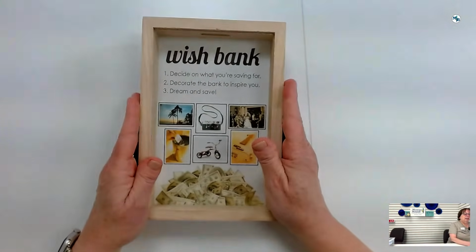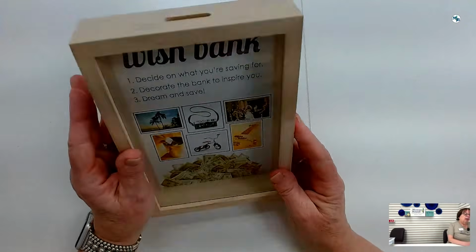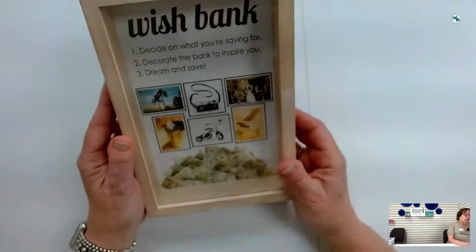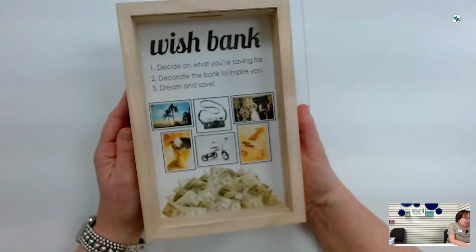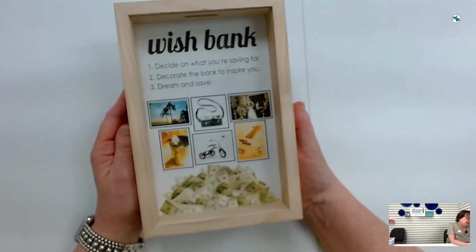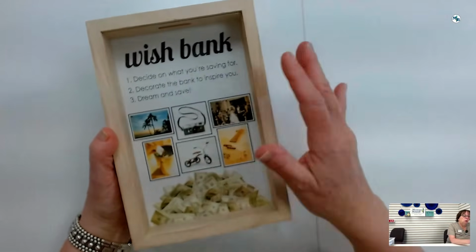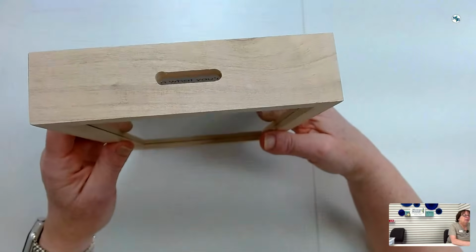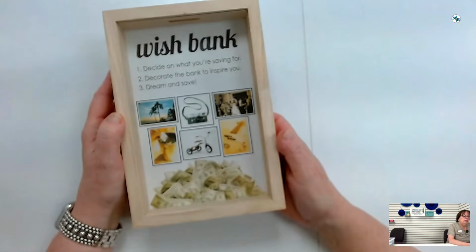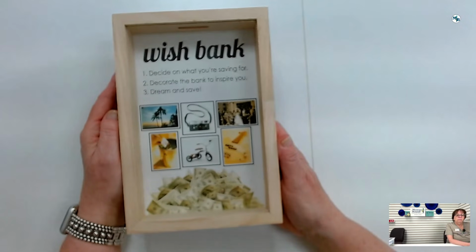Moving on. Okay, Katie wanted me to show this. I ordered a bunch of these and one came in. It's called the Wishbank. Look up here at the top. It's a place to save for a vacation, maybe college, a wedding, a special trip. Anyway, you can decorate this. It's like a natural wood. You can put a picture in the background, or maybe a quote, or what you're saving for. And then you can collect all kinds of money in it. It's got a little hole so when you have some change, you just drop it in there. We used to do this and called it our vacation fund when our kids were at home. It's also great for kids to save to buy things on their own.